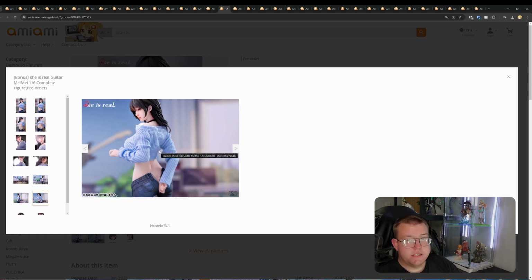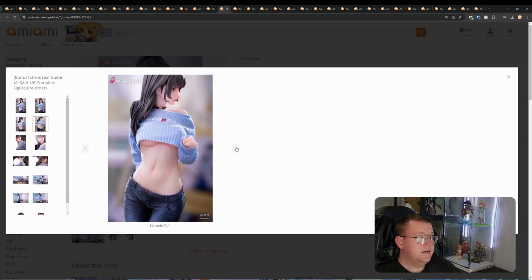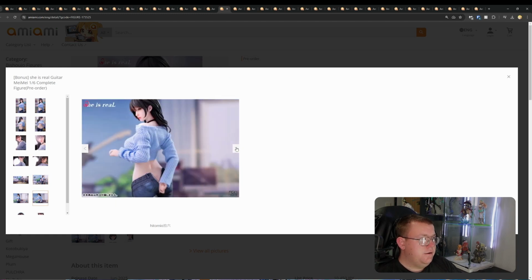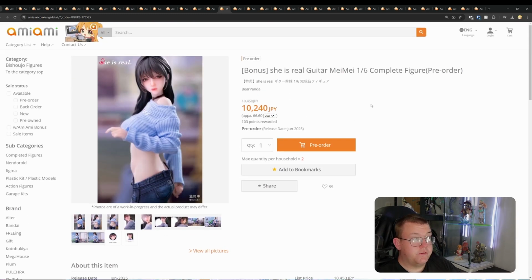Obviously slightly different design as well, not based on those artworks of the other previous guitar ones. But yeah, no, it looks really good overall. Nice looking figure. Definitely potentially worth getting hold of, and there's a good price. A lot cheaper than the other 1/7 scale figures by other manufacturers I've covered before.